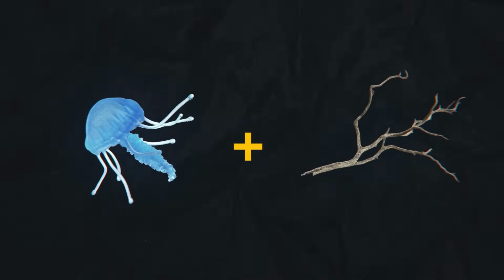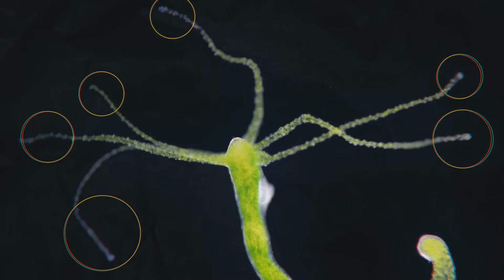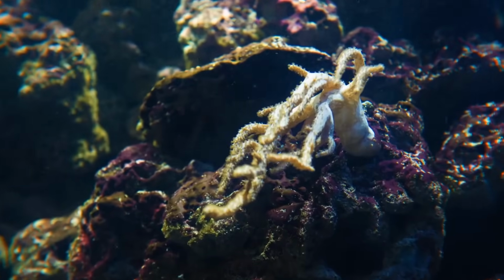This next creature is a mix between a jellyfish and a tree branch. Each end of the hydra has a ringed foot, and it spends its days chilling by lakes and rivers.